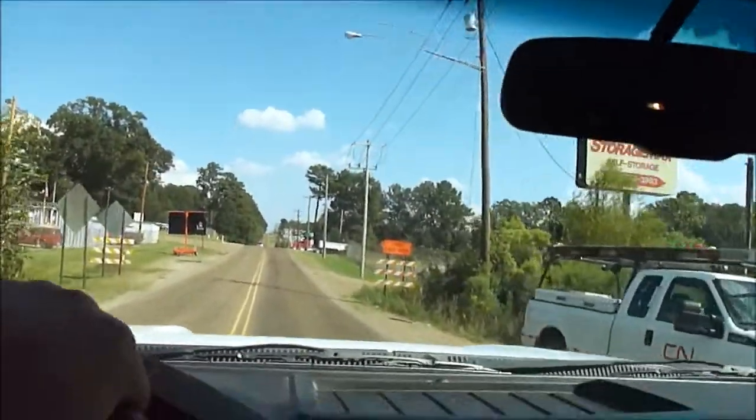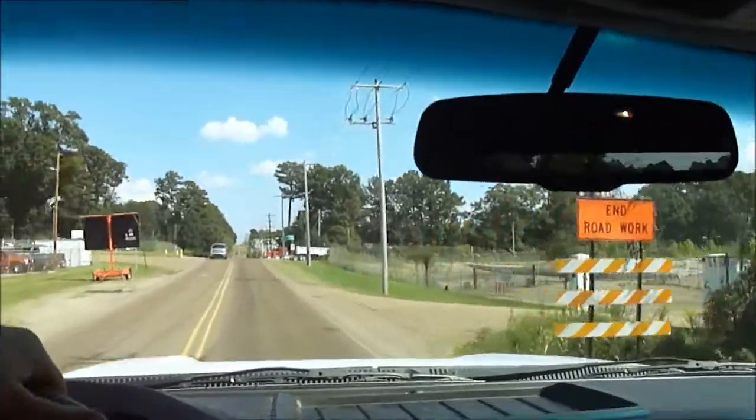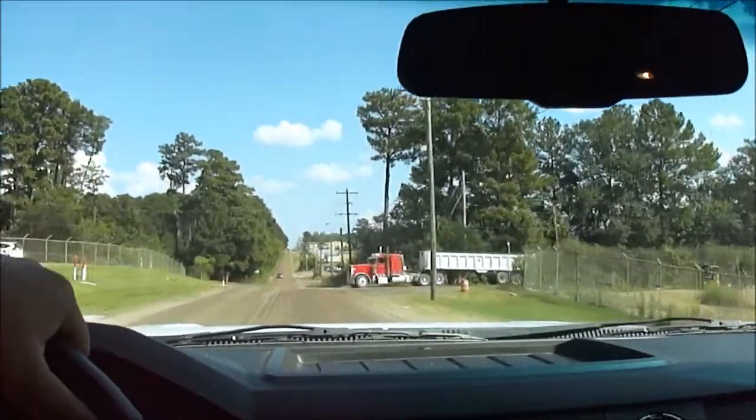There's no issues there. And one thing you can take away from all these train tracks and potholes and everything I'm running over is that this truck's tight. There's no squeaks, there's no rattles or thunks or bangs or any of that.